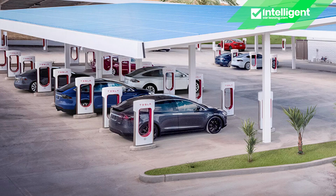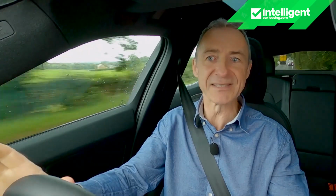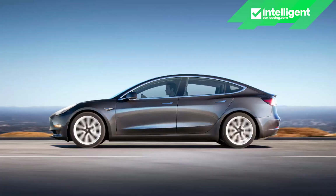Well, we wouldn't argue with that, but the reality is that there really isn't one. And unlike rivals Tesla, Polestar doesn't have its own brand network of charging stations to take up the slack. Until that changes, quite a few potential Polestar 2 customers might regretfully turn instead to a Model 3.